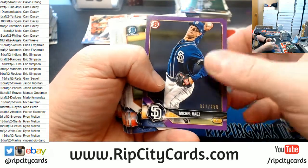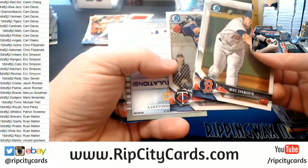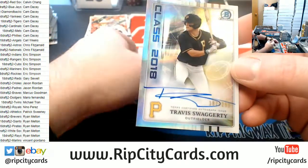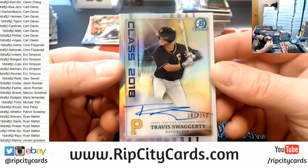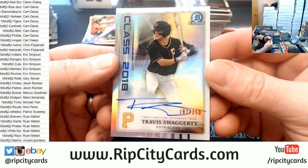Michael Baez to 250. Congratulations, Pirates, on your Travis Swaggerty Class of 2018 insert autograph.